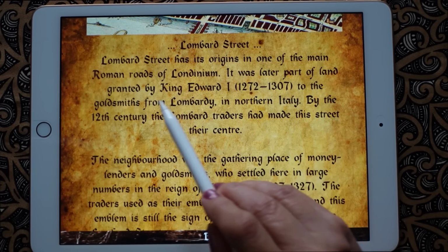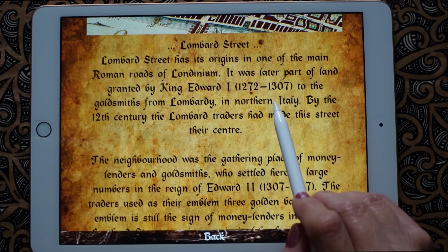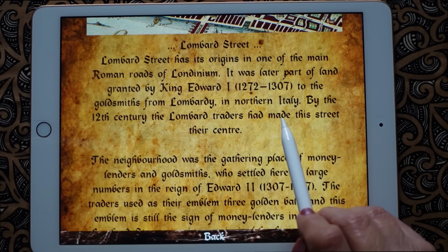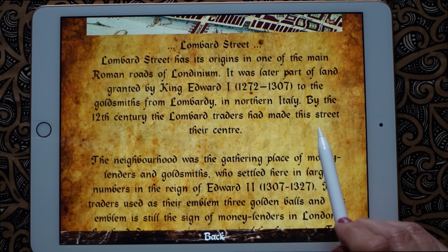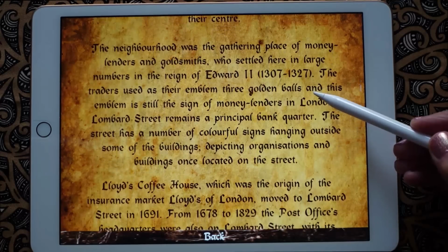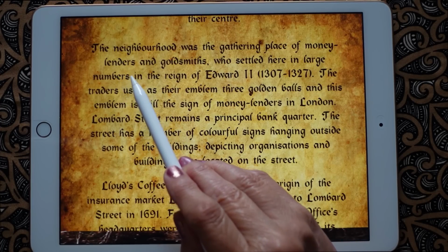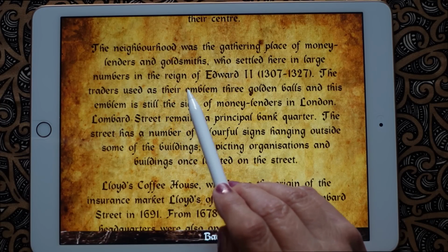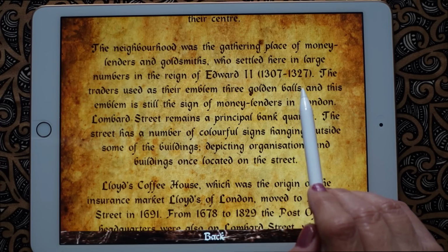It was later part of land granted by King Edward I, 1272 to 1307, to the goldsmiths from Lombardy in northern Italy. By the 12th century, the Lombard traders had made this street their centre. The neighbourhood was the gathering place of moneylenders and goldsmiths who settled here in large numbers in the reign of Edward II, 1307 to 1327.